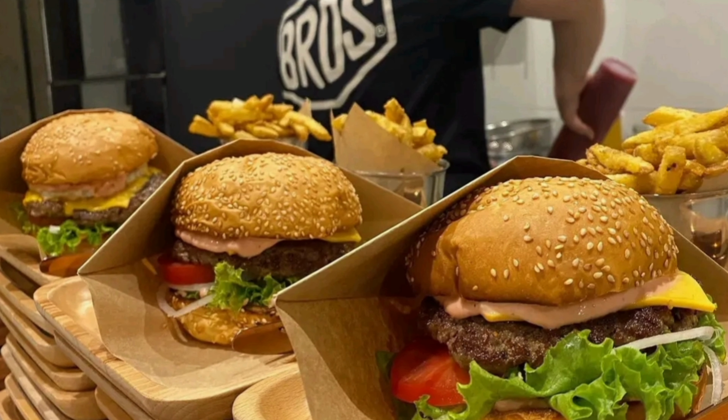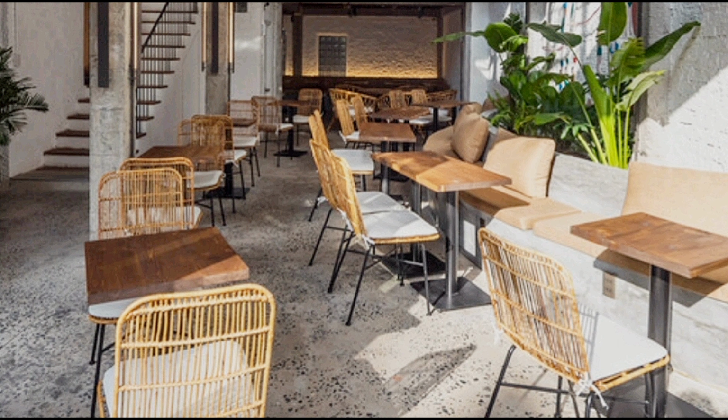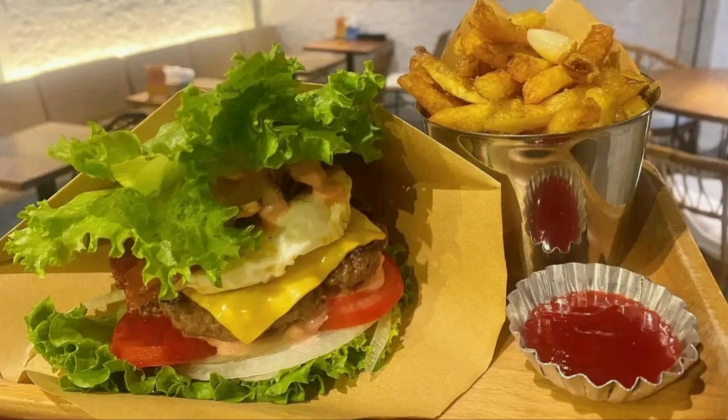Burger Brothers was hands down the best burger we had while we were in Da Nang. I do want to add it's best to dine in because we ordered burgers off of Grab from Burger Brothers and they just weren't the same as getting them fresh at the restaurant.